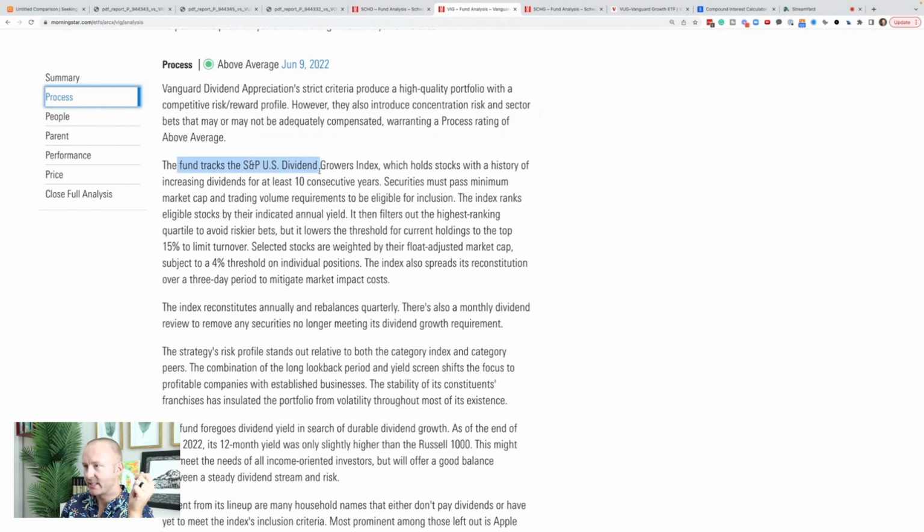So the fund tracks the S&P US Dividend Growers Index, which holds stocks with a history of increasing dividends for at least 10 years. Securities must pass minimum market cap and trading volume requirements to be eligible for inclusion. The index ranks eligible stocks by their indicated annual yield, then filters out the highest ranking quartile to avoid riskier bets, but it lowers the threshold for current holdings to the top 15% to limit turnover.